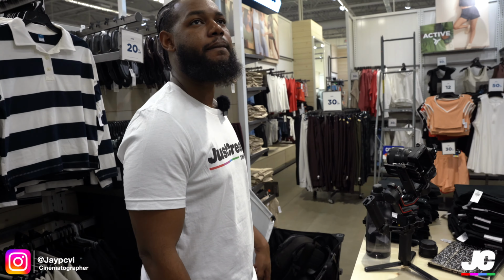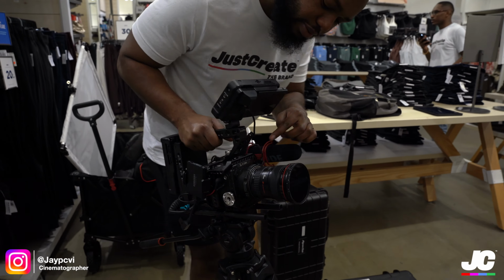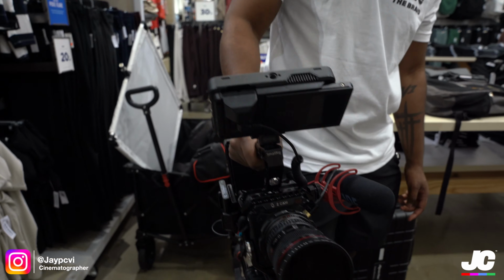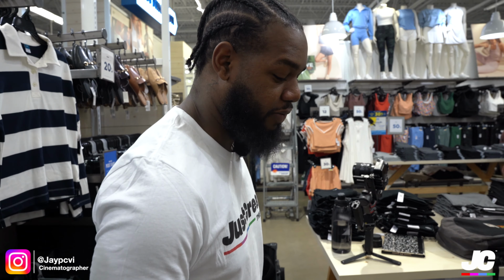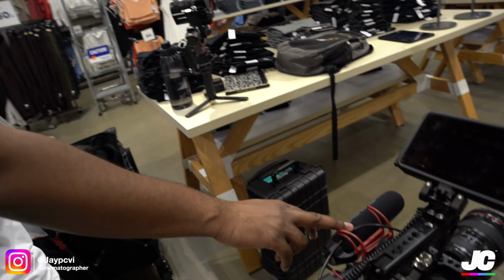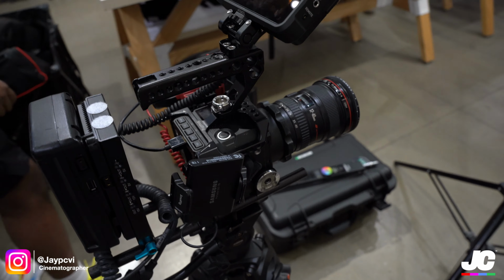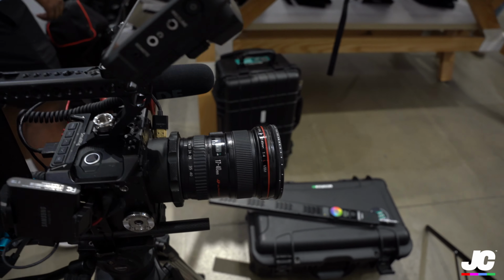What you shooting on over here? This is the Z Cam E2-F6. It's a 6K cinema camera. Atomos Ninja 5, powered by the V-mount. Got the Rode mic for backup audio. The Samsung T5 for storage. Yeah, and the 17-40 Canon on there right now.